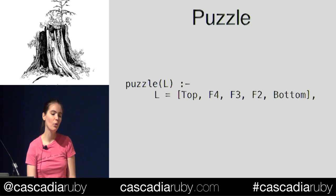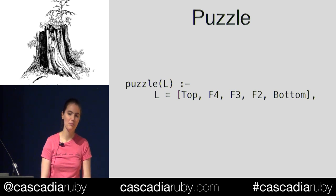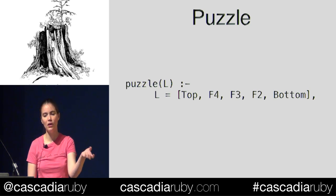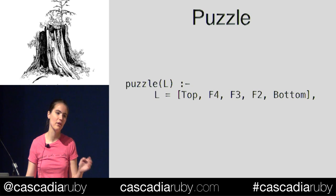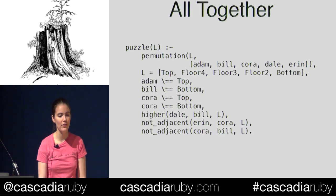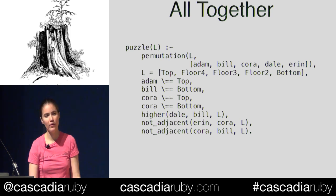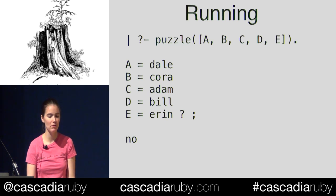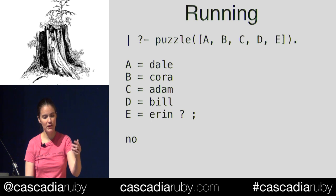And I'm going to call the rule puzzle. So we're going to say the rule is puzzle on L. And this little bit of syntax here of L equals with all these variables is just saying, hey, these are the names of all the pieces of that list that I want to call so I can use them later on. So putting that all together, we get a bunch of code. We've actually walked through all the lines of this code already. So let's run it. If I say puzzle ABCDE, it gives me the list of people.